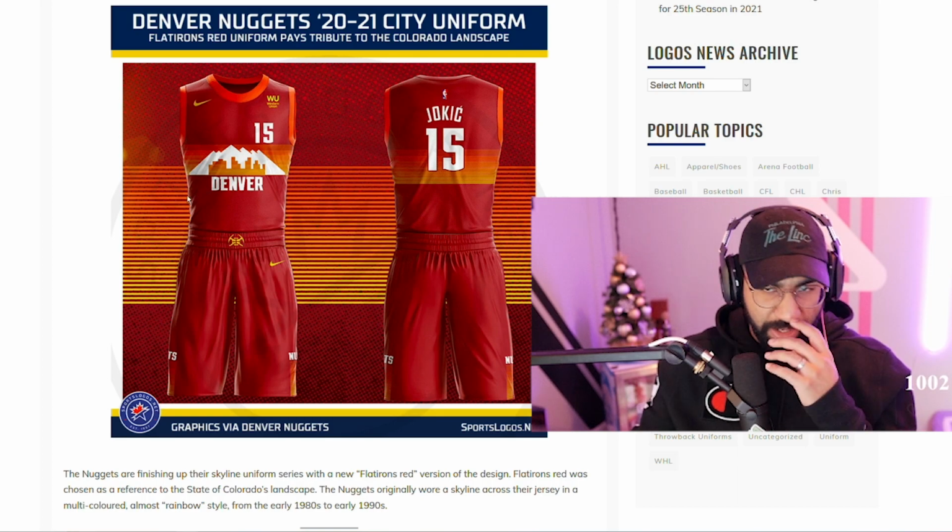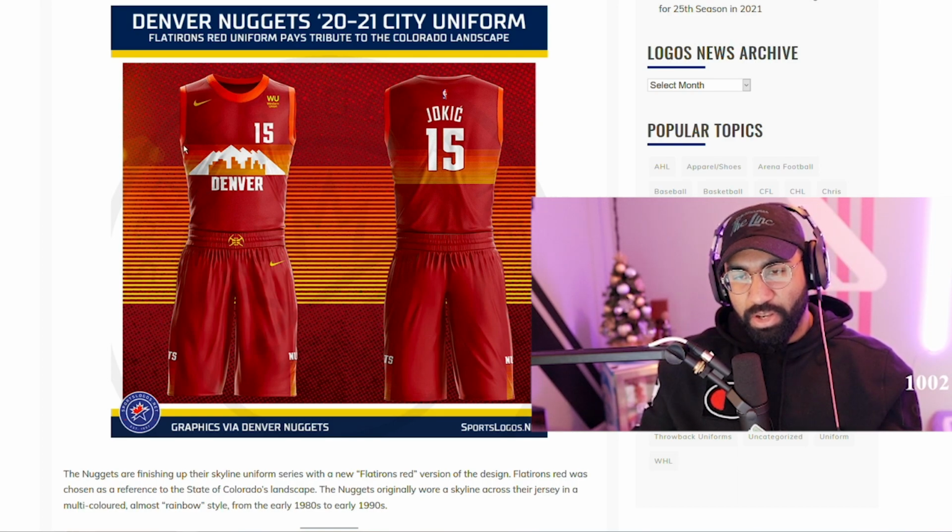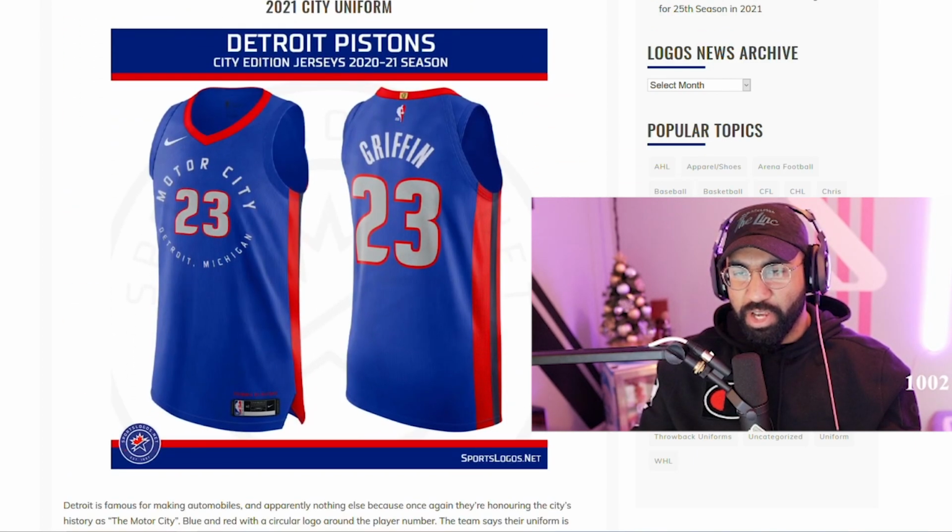I like these. These are fine. Nothing crazy, because again, this logo has been used before. It's just the new colorway, which is, you know, nice, very sunsetty. Yeah, looks good. I don't think it looks bad. Looks fine. Solid jersey choice. I'm not blown away, but I definitely don't think it's gross. I think it's a good jersey. All right, moving on. We got a lot of jerseys to cover.